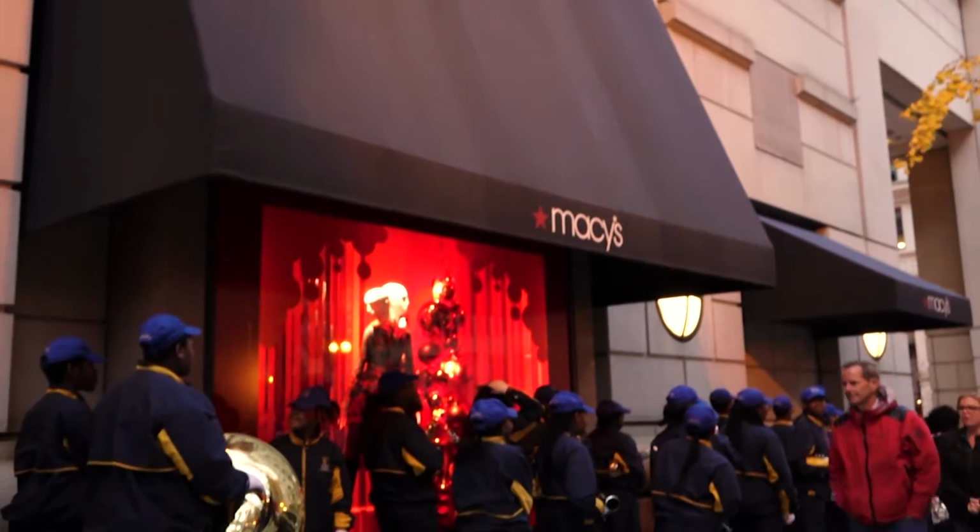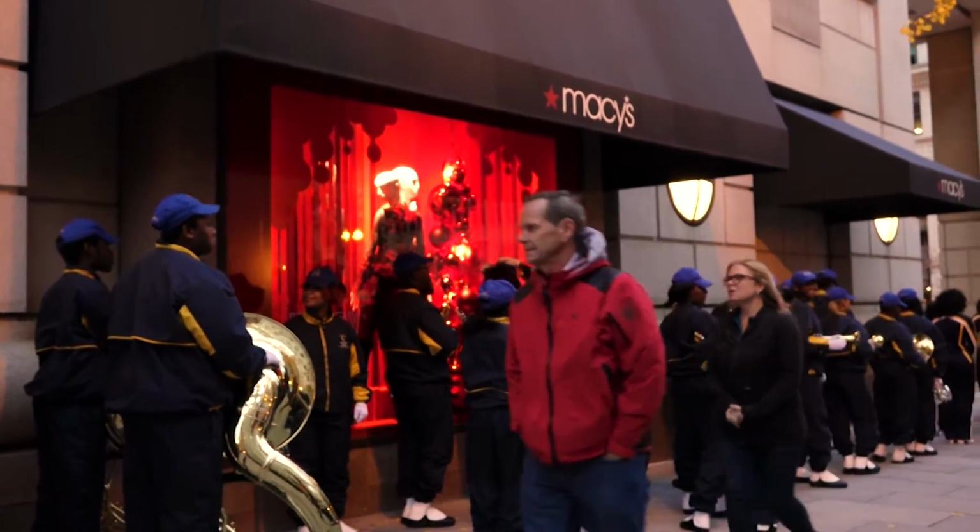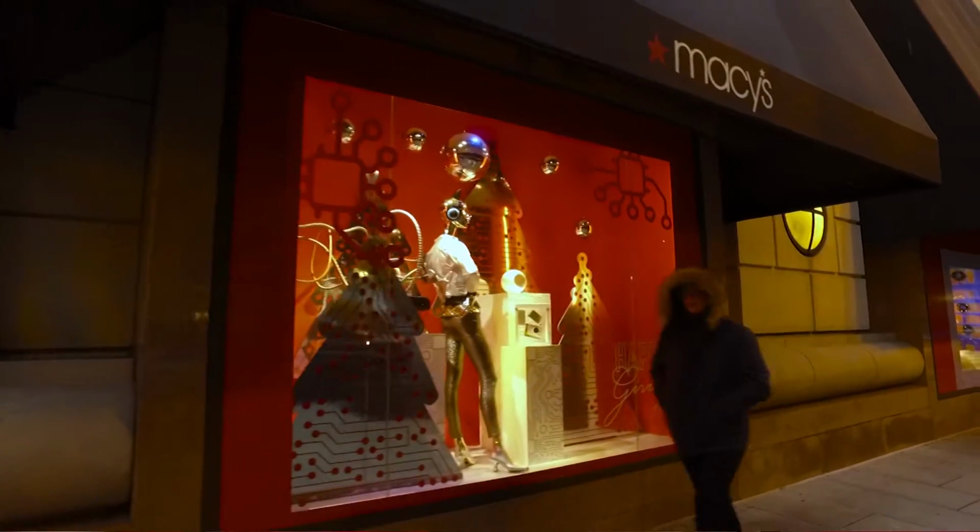Do windows still affect this? Yes. Windows have evolved and changed. Like, say for instance, some of us will go more graphic, some of us will go more opulent. But as an art form, windows are still here.